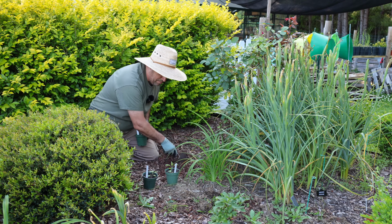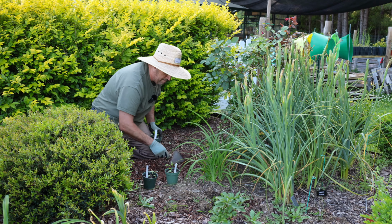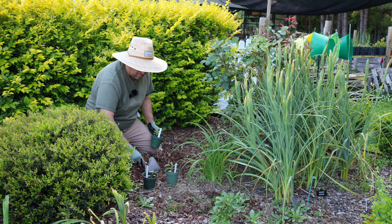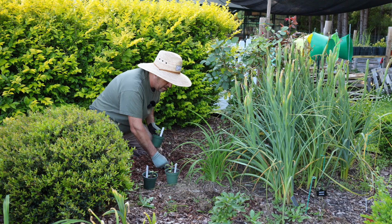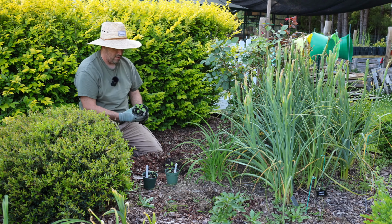I'm just going to pull this mulch back. You guys have all seen this a million times before, but I'm really interested to know if this will help or hinder, or I don't know. So I'm just going to, like I said, pull this back, pop out.